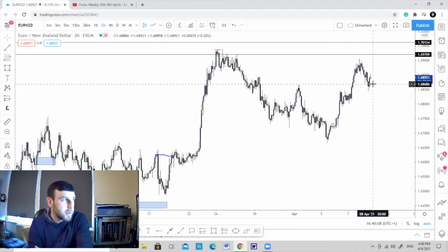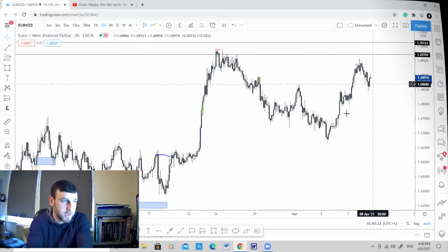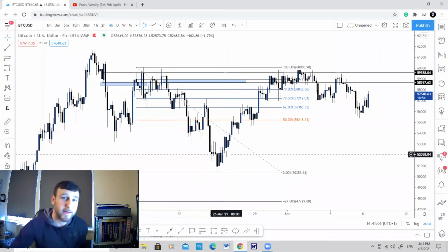So that's the EURNZD. Now, one quick thing I want to mention about this pair is that it's known for enticing traders into an area, and then the market makers will step in and go and absorb all that liquidity. So I'll keep that in mind as well when I'm watching this. That's the EURNZD.